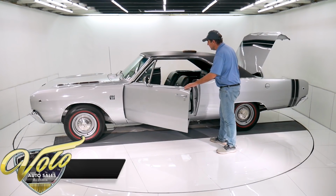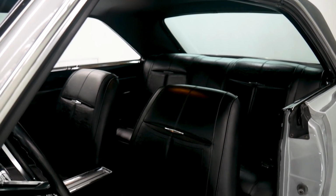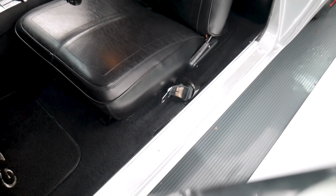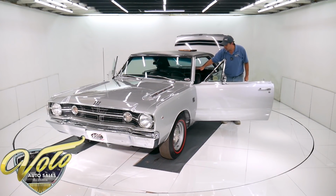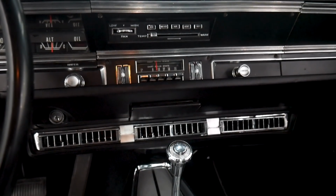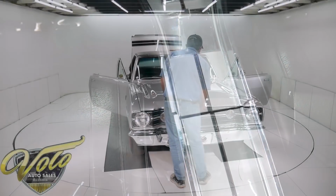Interior is excellent. Like I said, it's bucket seats with a console, which is very desirable and not seen that often in a Dart. But the seats are all rebuilt, new cushion. The upholstery fits like a drum. Same with the headliner, fits tight like a drum. So the front and rear seats all redone. New carpets, has embroidered floor mats. The center console's original, so there's a little pitting on the chrome, but it's not beat up. It's in good shape.